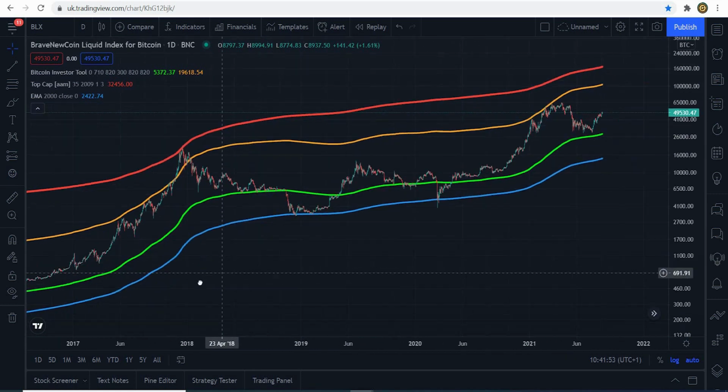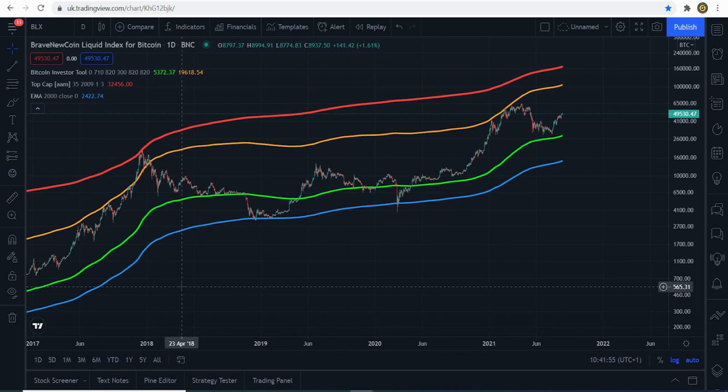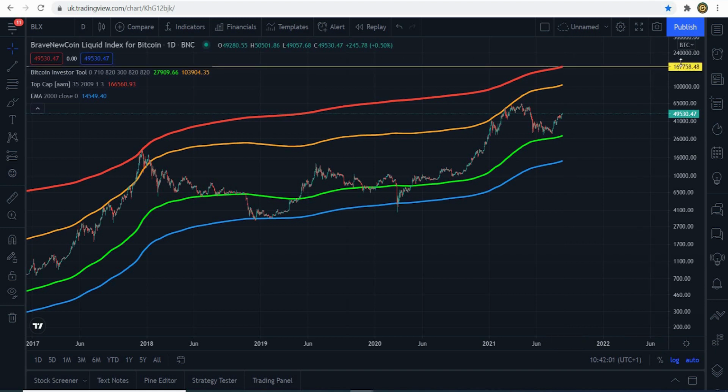It gives us a good insight as to, should Bitcoin keep performing well, this could be the top of the market right up here, guys, and it's sitting at around $167,000. Should it reach that? I don't know, but I just want to prepare you for the short term, what I've been seeing and what I'm about to show you.